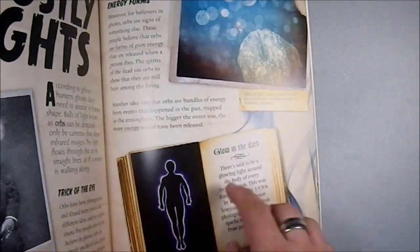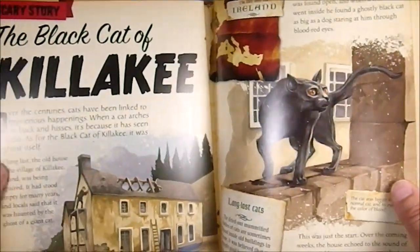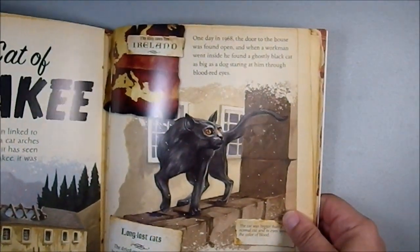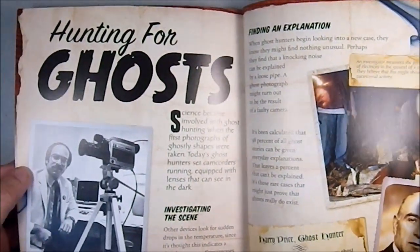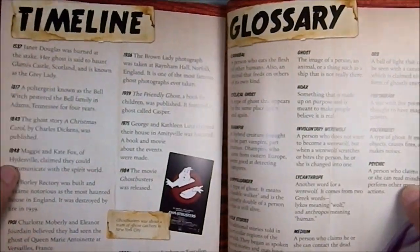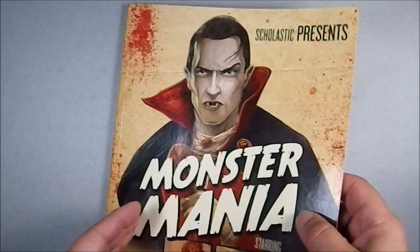Is that Kirlian photography, I think? The Black Cat of Killakee. Hunting for ghosts. Again, not necessarily the smartest thing to do. Just leave them alone. Then again, a timeline of ghosts, and a glossary, and an index, which is also nice.